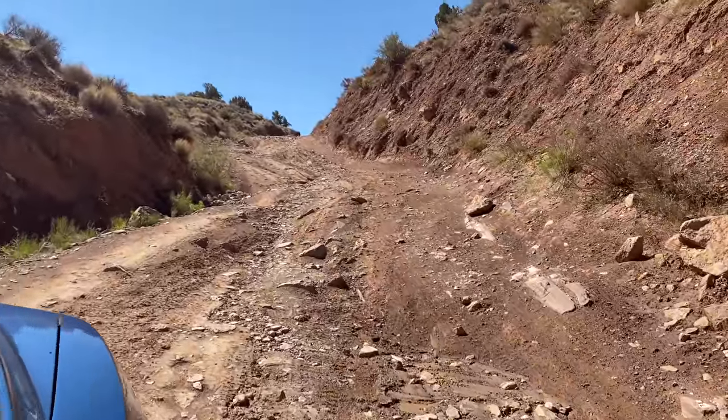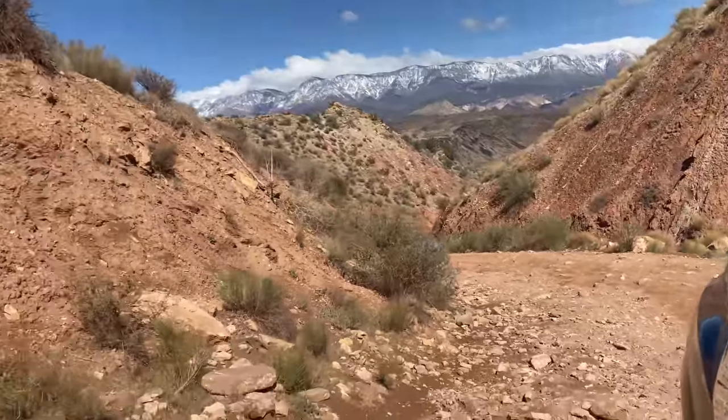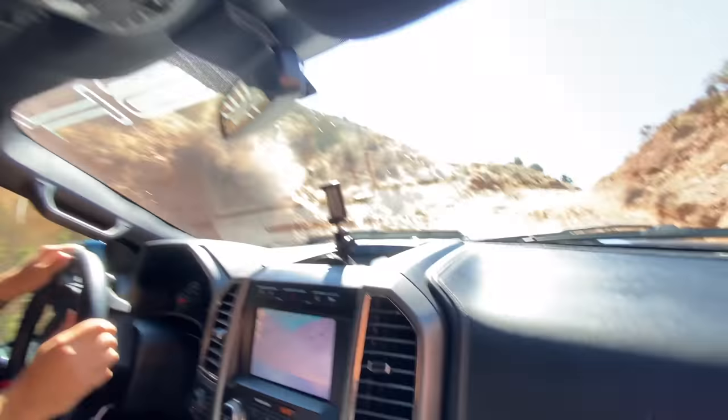This road is terrible. There's even someone behind us. They're struggling to make their way up the hill. Luckily, we got the Ford Raptor going. No problem in the Ford Raptor. We're just crawling up in rock crawl mode, actually.